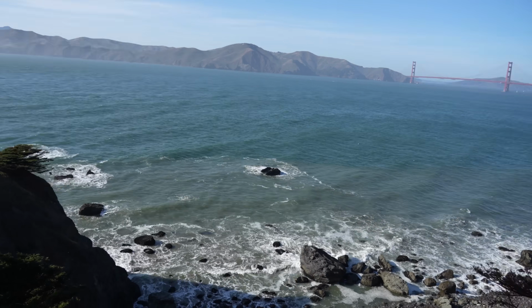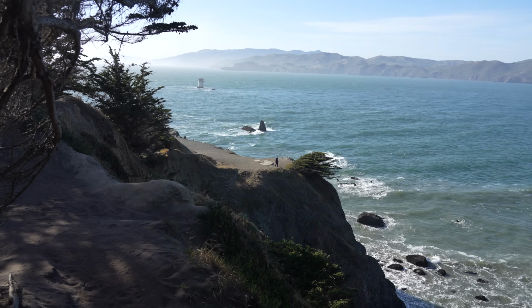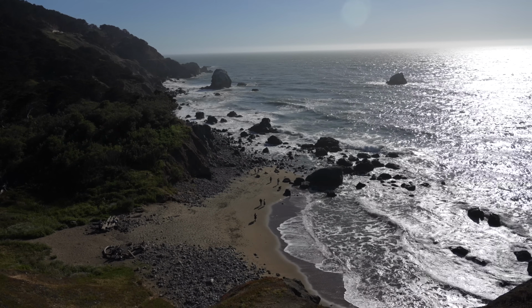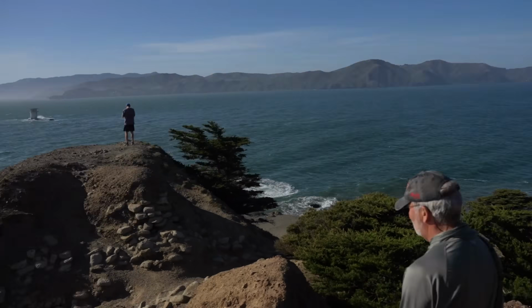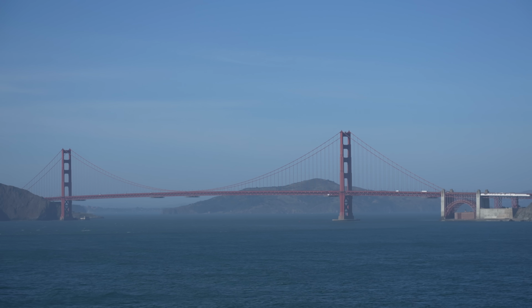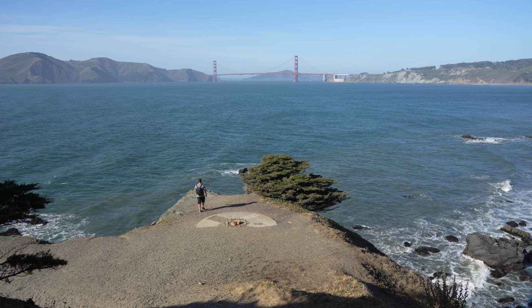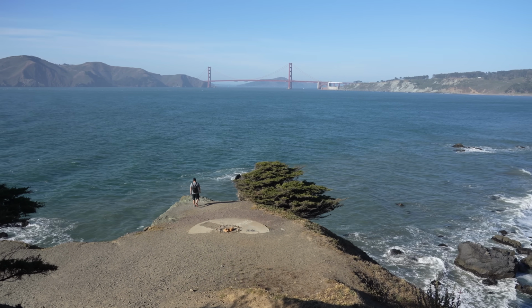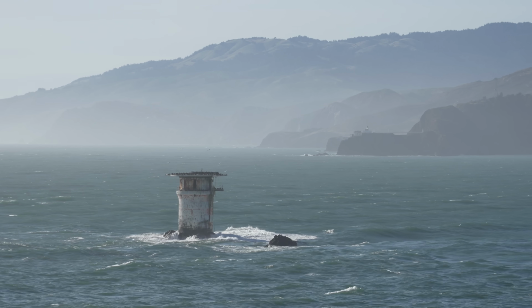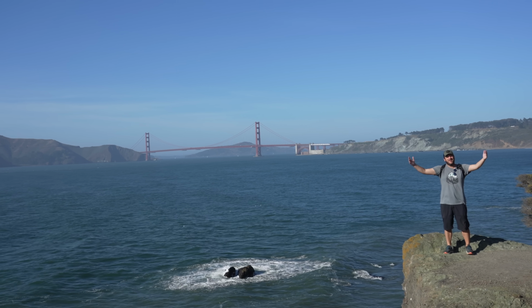Ta-da! We're heading around to right where that guy is. There's Mile Rock Beach right there, and there is the Golden Gate Bridge. This viewpoint is one of the best for the Golden Gate Bridge along this trail, as you get an unobstructed view with just the water out in front of you and the bridge. Check out this view. It's incredible.